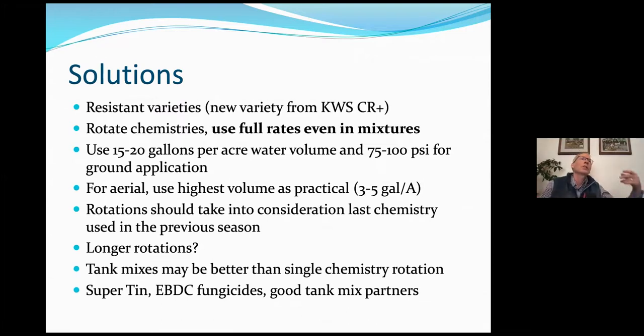So if you end your season on a triazole, you don't want to start next season with the triazole. You want to switch it out. So even on the following year, you want to be mindful of what you sprayed the previous year. Longer crop rotations, we're pretty limited on our crop rotations in our areas. Some people are going to a 4-year rotation, which may not work in our regions, but the longer you can rotate, the better you can reduce that amount of inoculum.